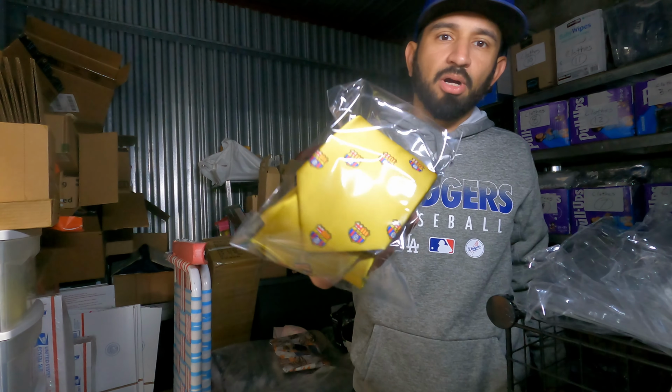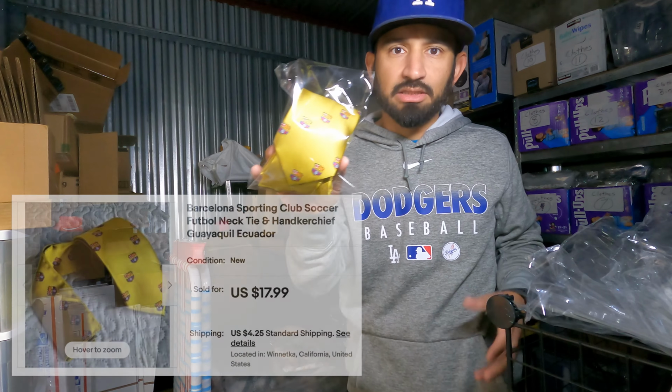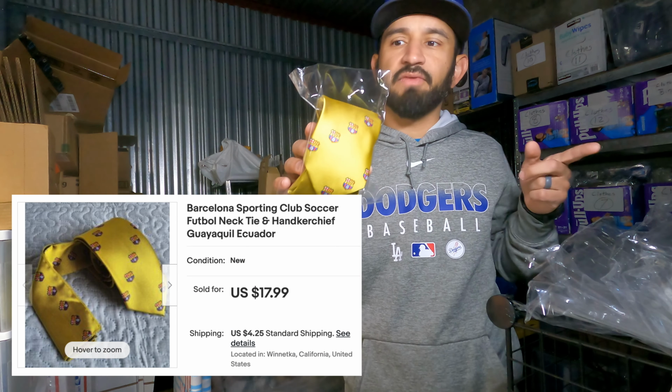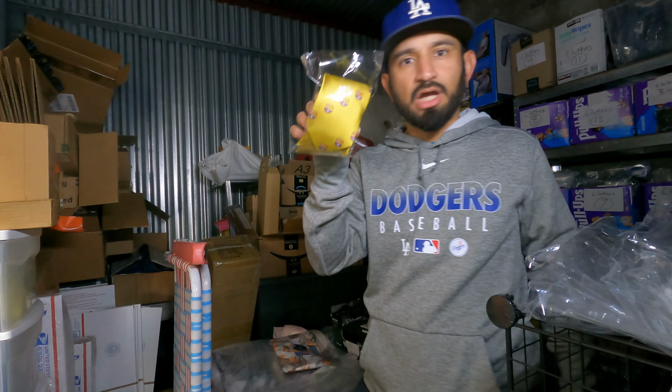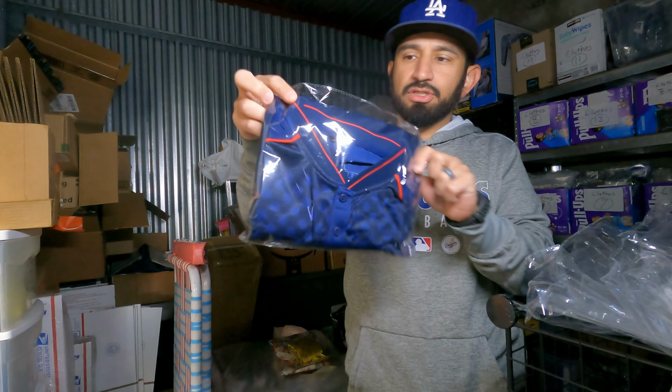Then there's this Barcelona tie and scarf combo. New with tags. It's a donation from my uncle. Not that Barcelona, the Barcelona of Ecuador, which is cool. Obviously an Ecuadorian found this and copped it. This is a Salvation find. Paid 2 bucks for this at the clothing sale that it went to.